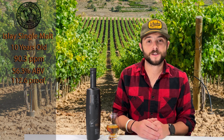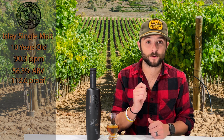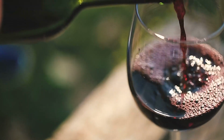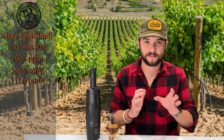Okay, so first this was aged for 5 years in first fill American oak, and then for the last 5 years it was recast into Ribera del Duero Spanish wine casks. So this should have a little bit of nice wine, tannin-y, dry, to go along with this smoky fruit basket I think we're going to get.